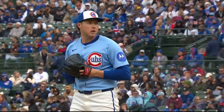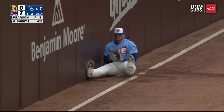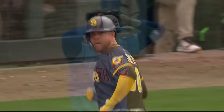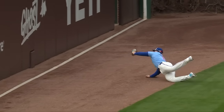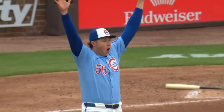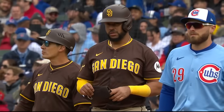Matthew Boyd, 6 innings today. Nate Pearson takes over. Batter Gavin Sheets. Slice the other way towards the line. Ian Happ. Look out, baby. What a catch. Unbelievable. Oh, man. That's how you win 3 straight Gold Gloves. I mean, the full layout towards the wall and steals extra bases right there from Sheets. Highlight reel stuff. We've seen him make a lot of great plays out there. This might be the best we've seen him make. What a great catch. What a great reaction by Nate Pearson. Can't believe it. And they're at the corners now with 2 down.